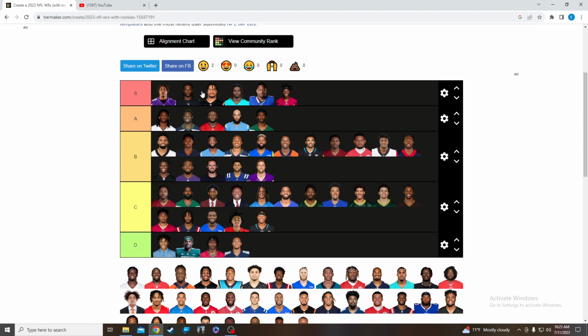I'm going to go out on a limb, and I'm going to throw DeAndre Hopkins in the S tier because he's played his whole career and produced his whole career like an S tier wide receiver. He's been suspended for the PEDs. Last year he was on pace for 1,400 yards and 11 touchdowns. Take that with a grain of salt, obviously, because you know how a season can go.